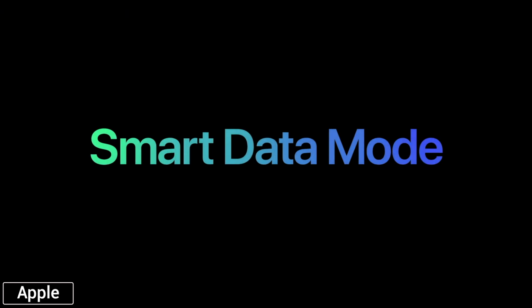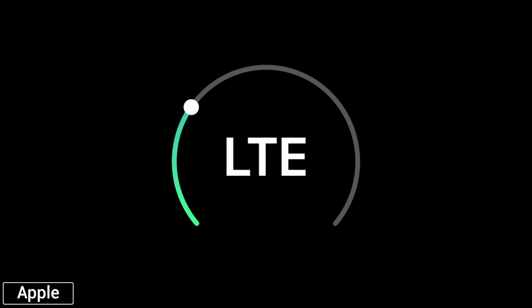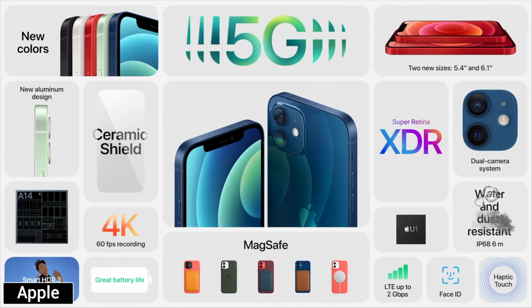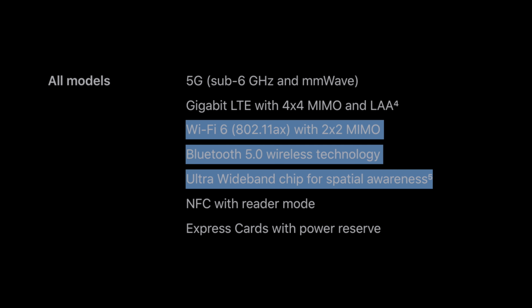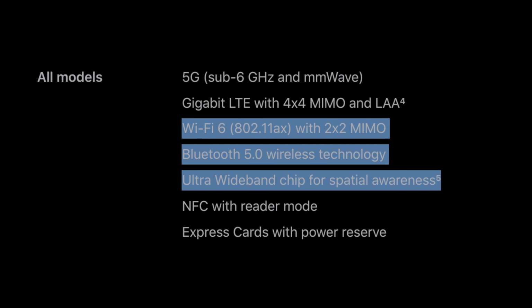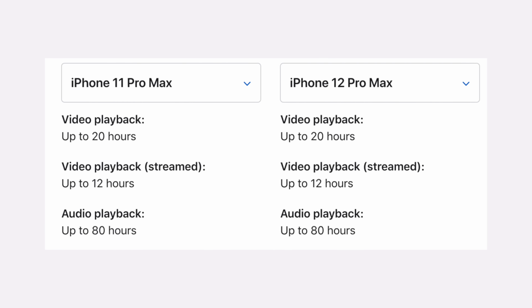Apple also added the new Smart Data mode, which automatically switches to LTE to save battery life when you don't need 5G speeds. Now, the even bigger deal for me is that the regular LTE speed is now twice as fast, going from 1 gigabit per second to 2 gigabits per second, matching up to speeds on Samsung flagship phones. Just like last year, we get Wi-Fi 6, Bluetooth 5.0, and the ultra-wide U1 chip, which the iPhone 11 already had. As far as the battery life, it should stay basically the same according to Apple's tech specs.